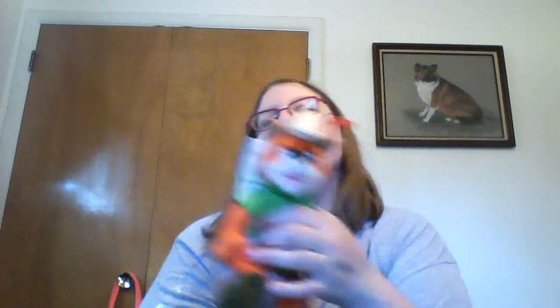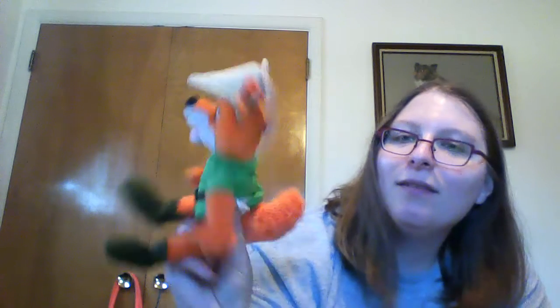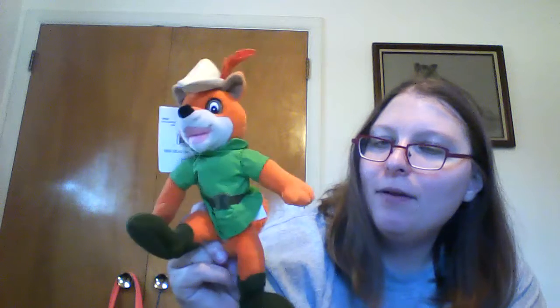A few more. Disney. Jimmy Cricket. Again, sometimes I take the tags off, sometimes I don't. This was originally $6. I doubt I paid that. And here's Robin Hood. The Foxy Robin Hood from the Disney version.